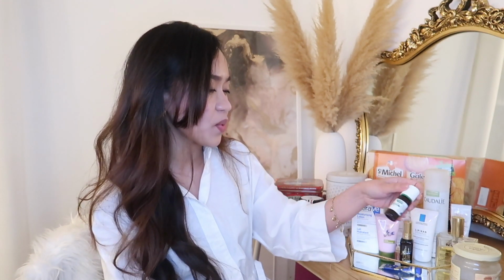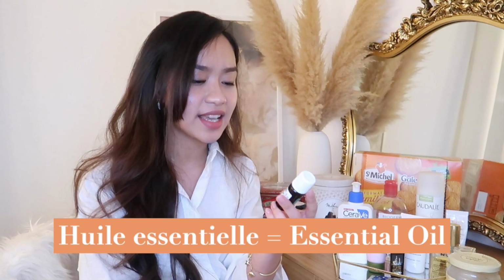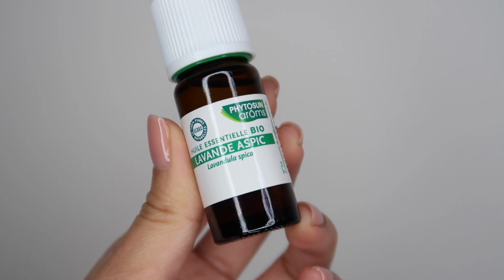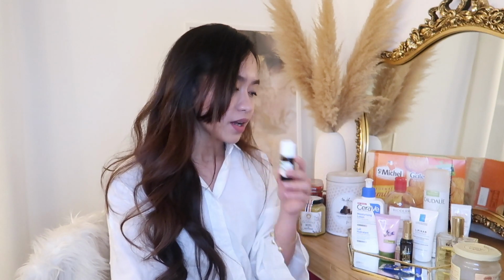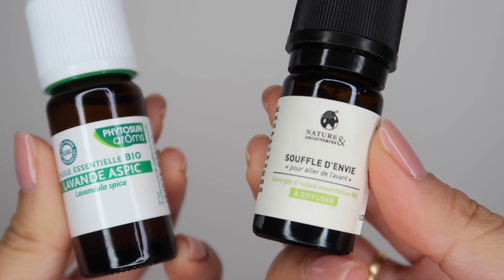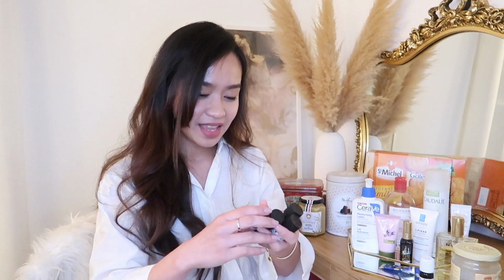And for the last one, we have some huile essentielle bio, so essential oil. So essential oil is huile essentielle, bio is organic, lavande aspic. So I don't know what is aspic, but I know lavande is lavender. This was given by his mom. Otherwise, I normally have these essential oils for my diffuser, and I got it from Nature et Découvertes. It's a store here that sells a lot of these organic things for your zen.